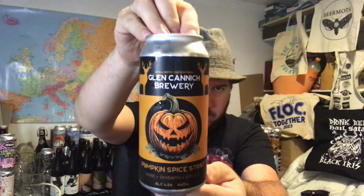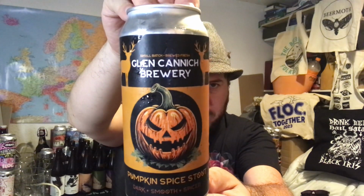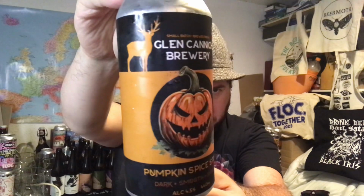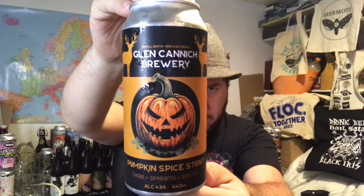So today we've got a beer from the Glen Cannich Brewery. I'm butchering that brewery name, so apologies. As you can see, a pumpkin spice stout, 4.5% ABV.